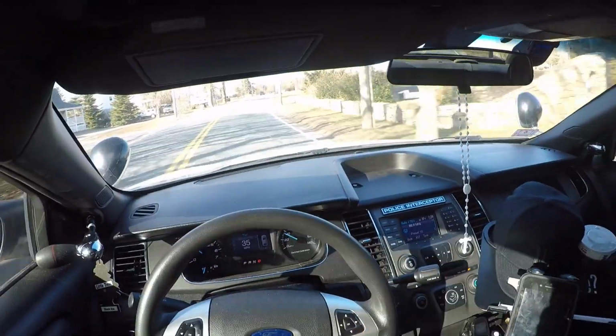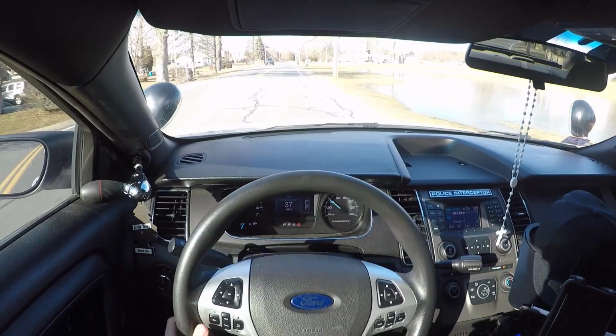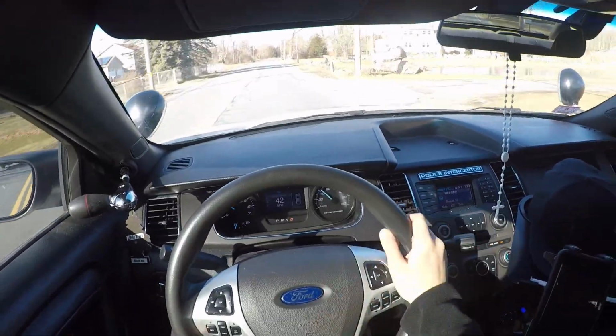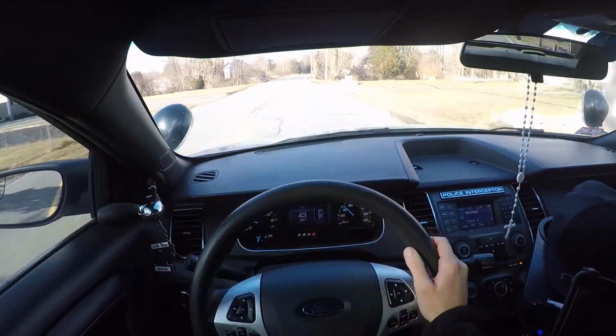Performance-wise, it's better. Overall, it's a much safer car. It's got a lot more safety features in it. You know, it's got stability control in it. It's got all-wheel drive. The all-wheel drive system on this car is amazing. I love it.